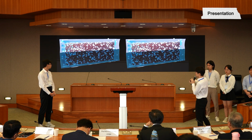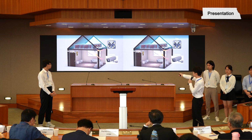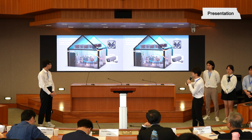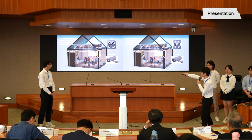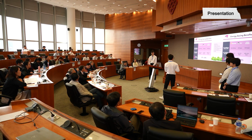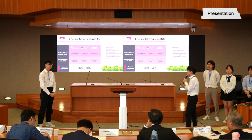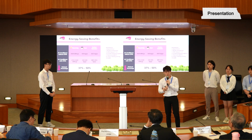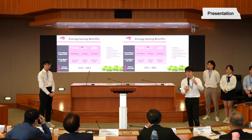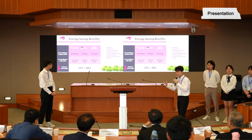So during the daytime, it will perform the evaporative cooling approach. As you can see here in the top left corner, the cooling power will depend on how many people and what kind of activity is inside the room. Based on our rough calculations and assumptions, our CPSC system can reduce the use of air conditioners by 37 to 50%. It is an important point that the CPSC system is not meant to replace the air conditioner, but to be used together with it.